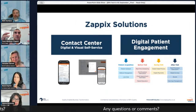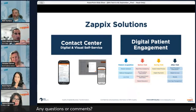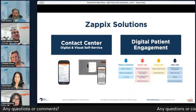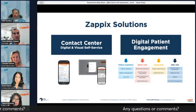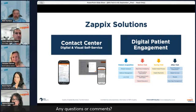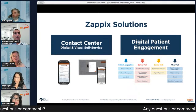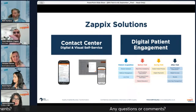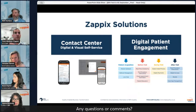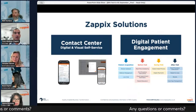So our solution is comprised of a solution for the contact centers, and this is where our digital visual self-service is coming into the picture, where we deflect calls, and we work with over 50 different contact centers, mostly in the US, but around the world too. And then the second part, which is really tailored towards the healthcare systems, the providers, is a very comprehensive digital engagement platform.